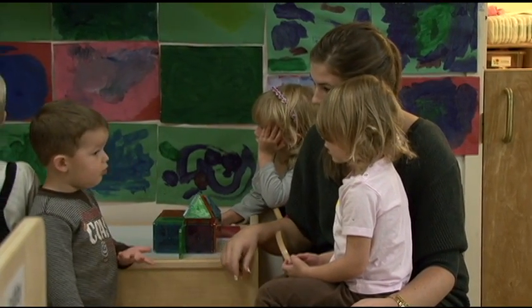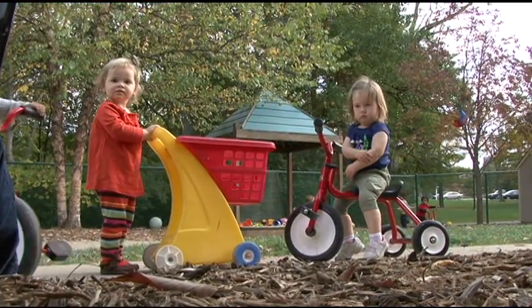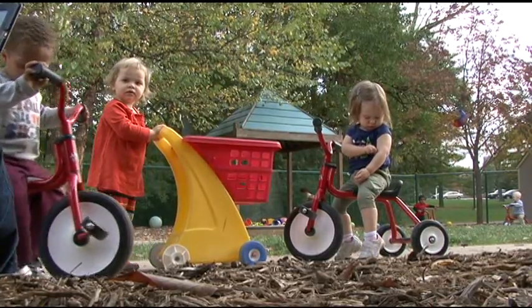And at the end of the day, I get a full report on how they did eating lunch, and if they slept well, and if they were cranky, and if they were nice to the other kids, and who they play with, and what they do. I get a lot of detail from the teachers, and I like that. I think you're getting something more than what you get at other daycares.